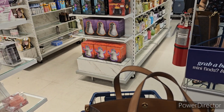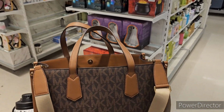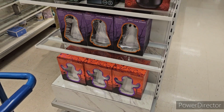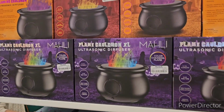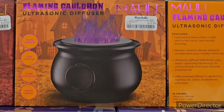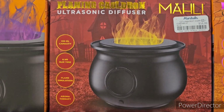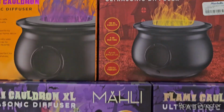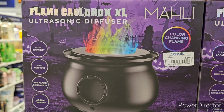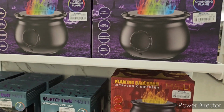They moved the diffusers, guys. They're all right here now, which is really cool. Because before when I found them, I had to reach up to be able to get them, but they're changing a lot of stuff. We got all of these. $16.99. Flaming cauldrons. Aren't these cool? Then they have the bigger ones there, the XL at $20. And they have different colored flames.